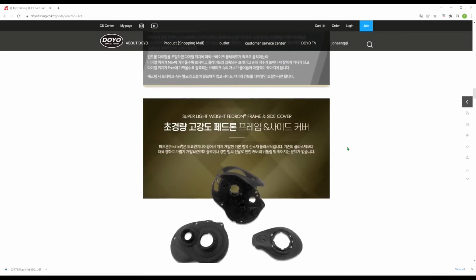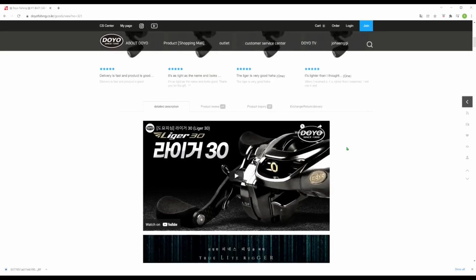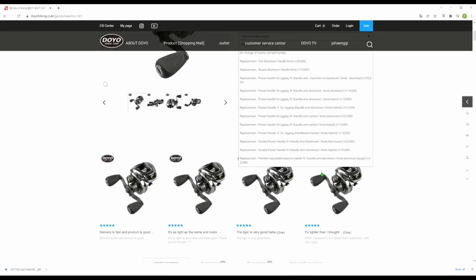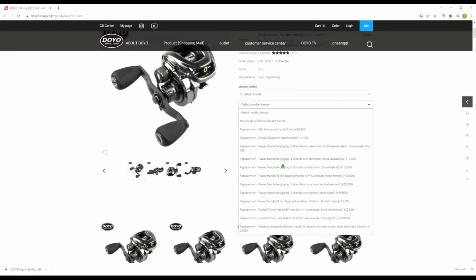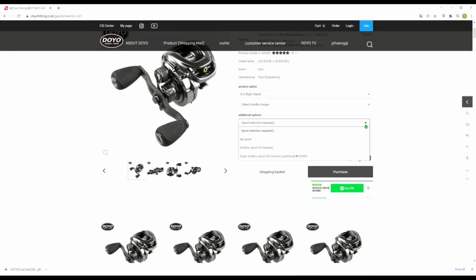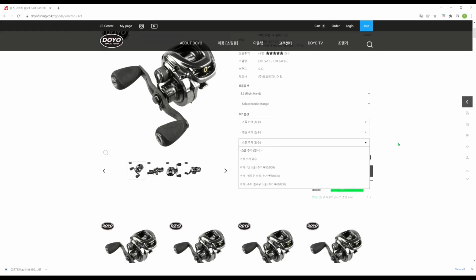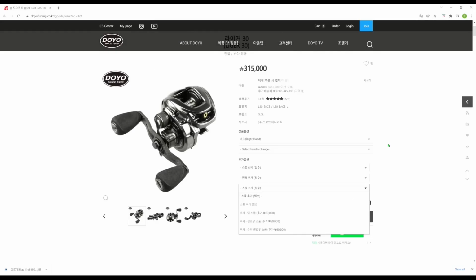So we're going to scroll all the way back up. So here you can pick what kind of handle and knobs you want, and of course it tacks on a little bit of extra cost to your reel. And then here you can pick which spool you want. You can get an extra handle if you want. So yeah, it is truly next level, and I really look forward to the day where I can order a Shimano CURADO and pick what kind of spool, what kind of handle, and possibly what other kind of options, so I get the exact reel that I want.